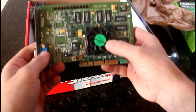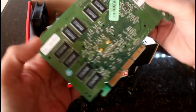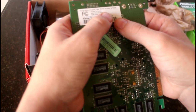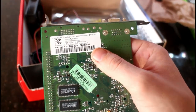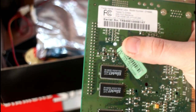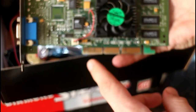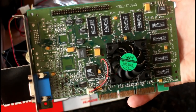Elite MT. Again, I have no idea what kind of video card that is. There's a warranty sticker. Oh, okay, here we go. Creative Labs, model number CT6940. That might not mean anything, but I'll try and figure out what kind of card this was. Some sort of video card. It's old. There's an AGP plug-in for it. It's probably for an old 98 machine.